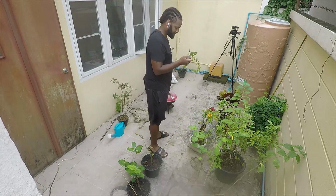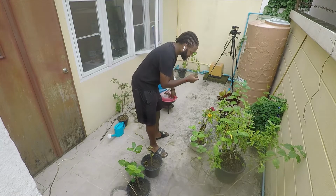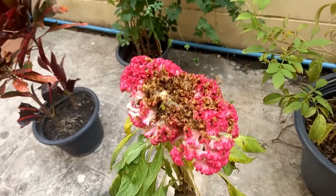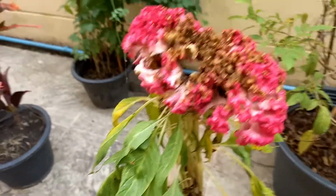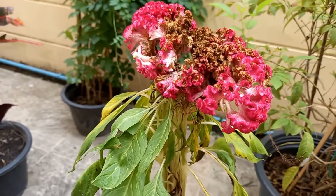And here's the newest of the bunch, but she's already not doing too good. We gotta give her a little TLC. She's a... man, I can't remember the name of her. She looks like she's a little diseased.